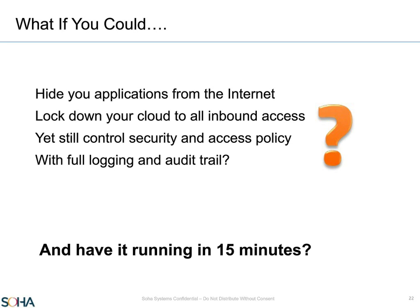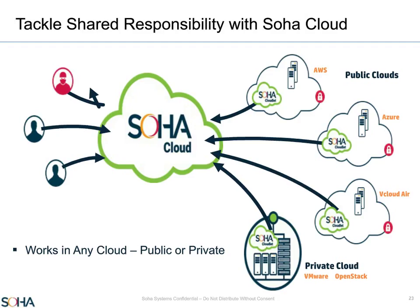Well, we're Soha Systems, soha.io for those of you who want to take a look at us after this webinar. And this is the problem set that we are solving with something called the Soha Cloud. With the Soha Cloud, we are tackling a number of cloud-based security issues, one of which is that shared responsibility that is brought forward by doing business with the cloud service providers today.